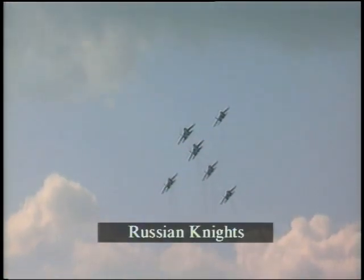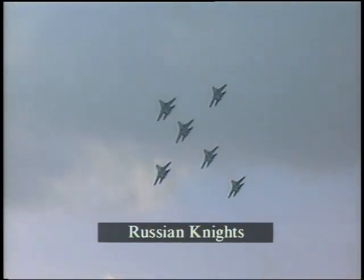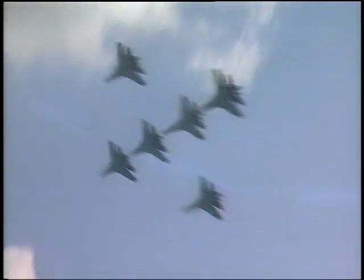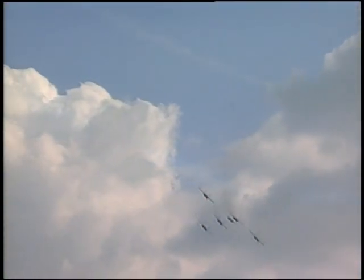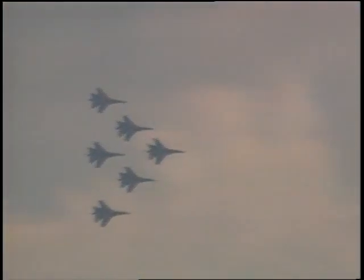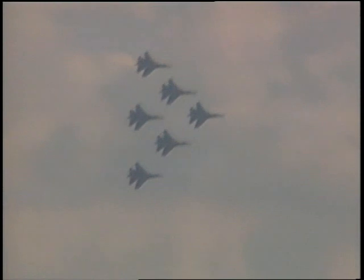The Russian Knights formed in 1991 and have thrilled air show spectators since. Similar to our Blue Angels and our Thunderbirds, the Knights perform a six-ship, four-ship, and solo routine. The following few minutes are highlights from their performances, including a surprising pass with flares popping.